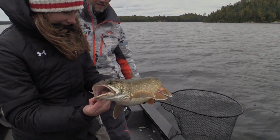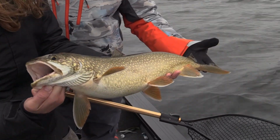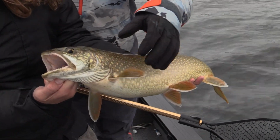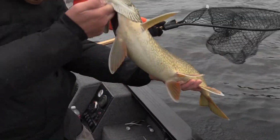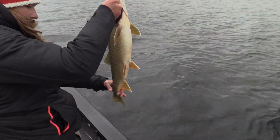Awesome. That is nice. Look at the fins on that thing. I know. How cool is that? They're beautiful. Look, they've got orange on them, and white tips, just like a brook trout. Amazing. Beautiful laker, Cliff Lake lake trout. Get him back. Yeah, nice work.